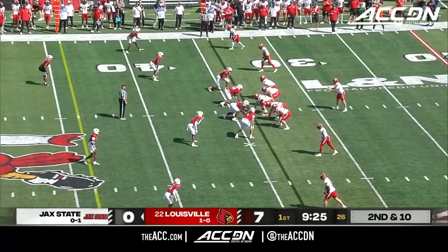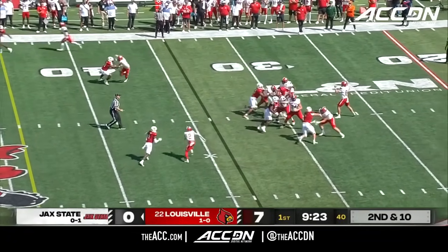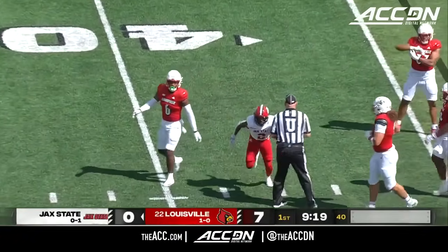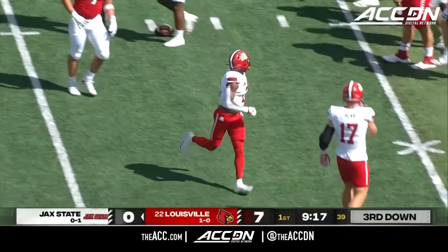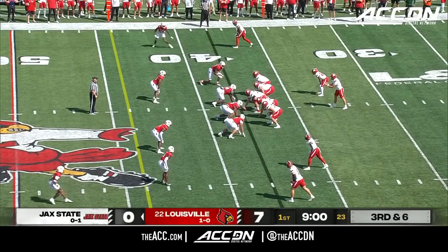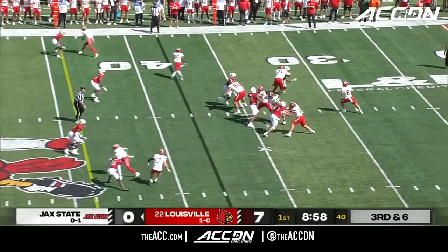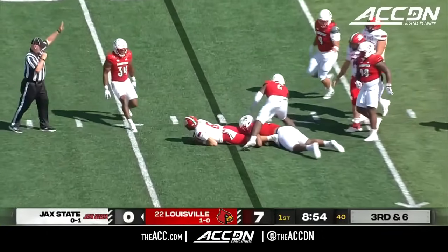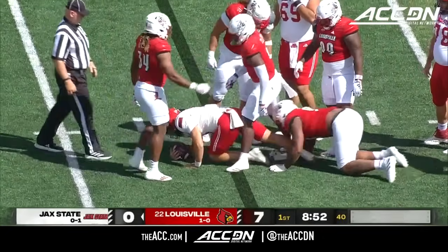Well, now an empty backfield here on second and 10. Huff across the middle to Petway again, who makes the catch. Gets tackled at the 38 by Stanquan Clark. This down is the key for Jacksonville State. Huff is not going to make it.